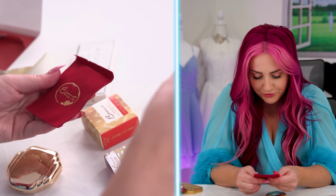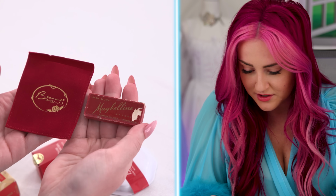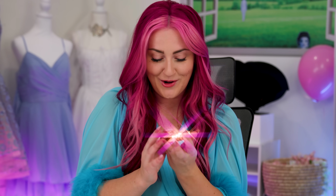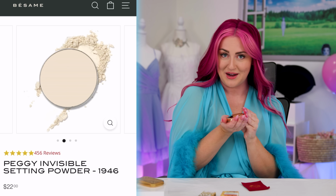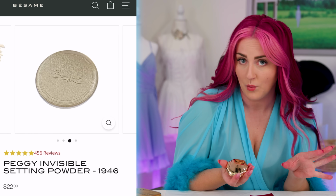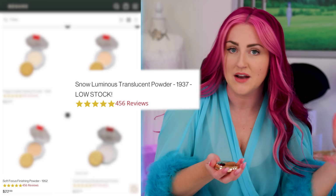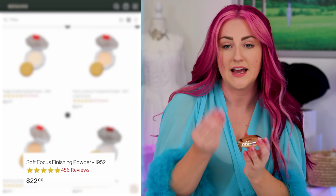Even the fonts that they use on the packaging look a lot like the old fashioned fonts on the old makeup. Okay. Here's our little powder compact. This is the first step in our beauty routine. This is specifically called the Peggy Invisible Setting Powder. 1946 is the shade. So what I can gather from the website is that they have their product and then each shade is kind of named after and themed after a certain decade or year.